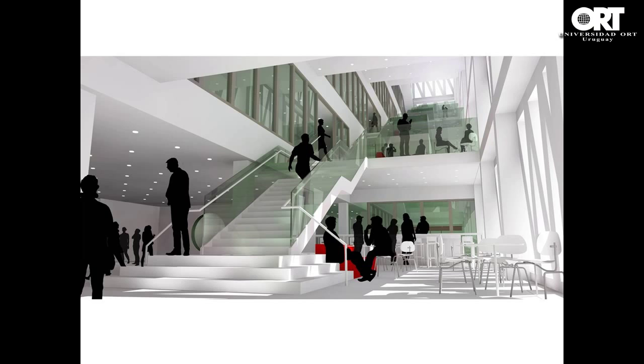The only drawback is it is not a non-inflammable material. So in Germany we are limited to a building height of a bit over 20 meters. Okay. That's just an impression of how it might look like on the inside.